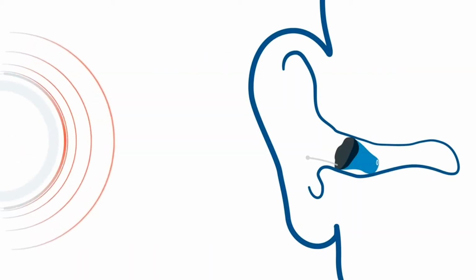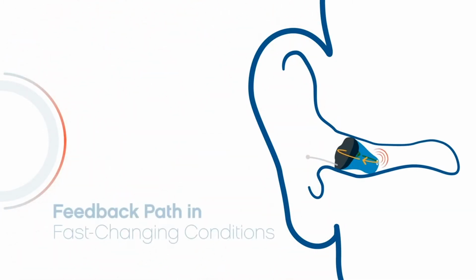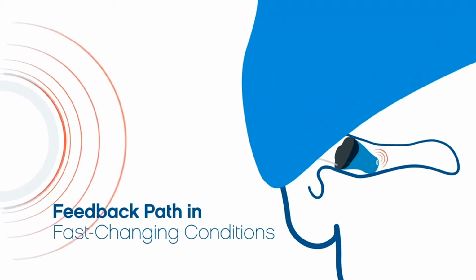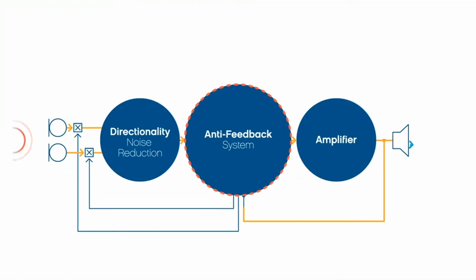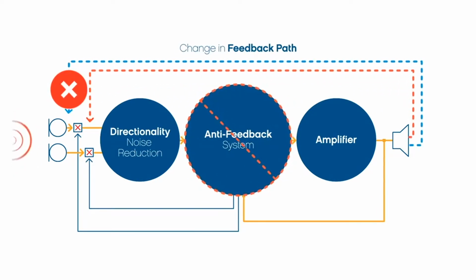However, feedback can also occur when the feedback path is more unpredictable. Quick movements near the hearing aid, like putting on a hat or making adjustments to the device, can also trigger feedback. In these cases, the system can't respond fast enough, and the estimated feedback path doesn't match the real feedback path. Sounds that fall outside the predicted feedback path are picked up from the receiver and start to amplify.